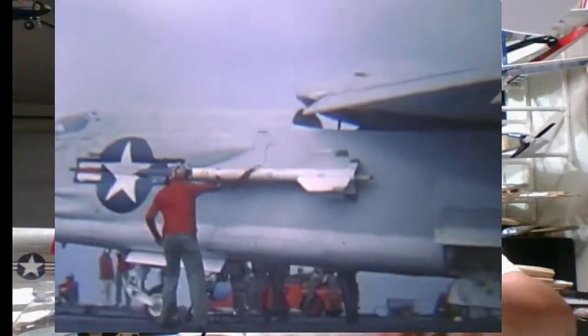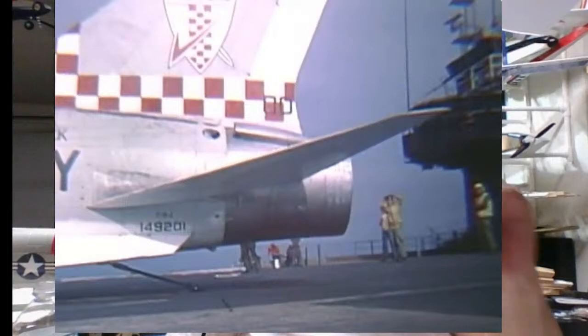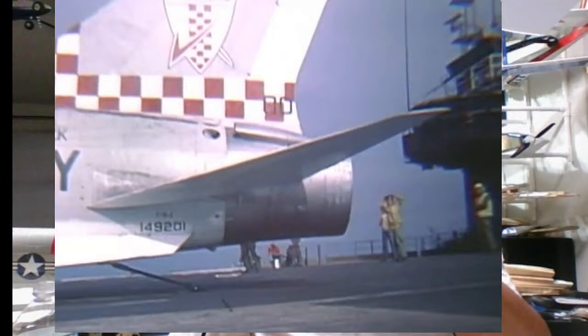So there they're getting the aircraft set up. Now, funny enough, you do not see an afterburner. This aircraft did have an afterburner on it, but it didn't have the turkey feathers like an F-15 would.